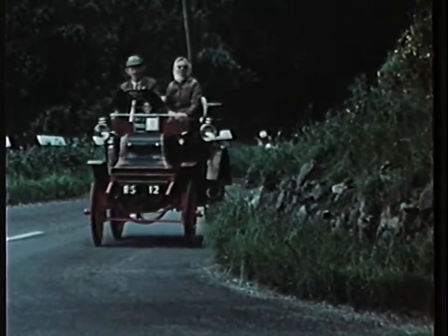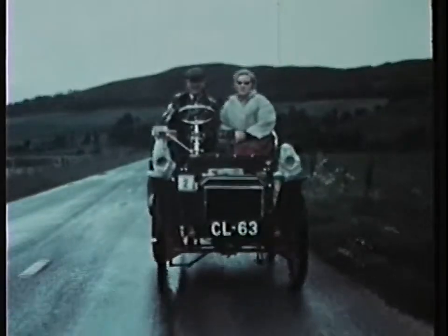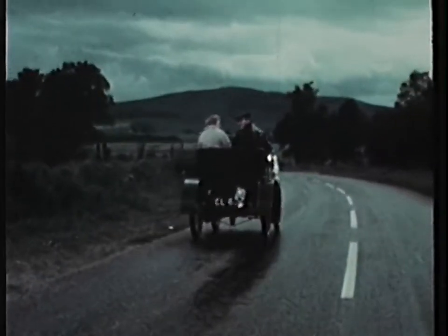Of course, driving a veteran vehicle is so much different to driving a modern car. For instance, there is no accelerator whatsoever. Accelerators were a later innovation and usually fitted on the very late Edwardian cars and vintage cars.